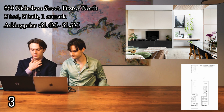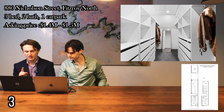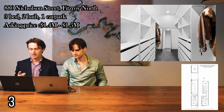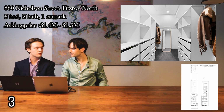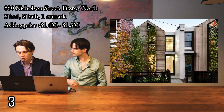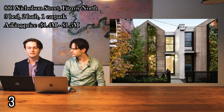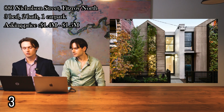All right. Well, looks good. Walk-in robe is actually fairly basic, I thought. But let's have a look here, Ben. So calculations. I've gone to the next level again. Okay, so the property has a land size of approximately 175 square metres, Ben. So if it's sold at the upper quote range of 1.5 million, then it's $8,571 per square metre on land. Quick maths on land. That is incredible.